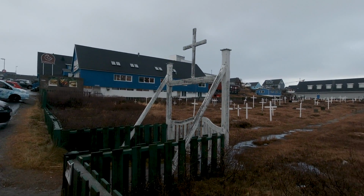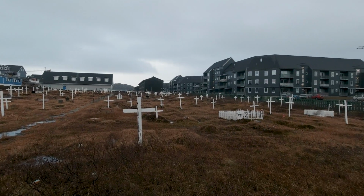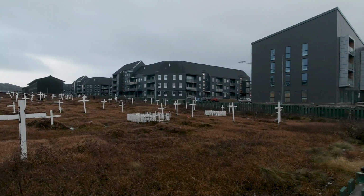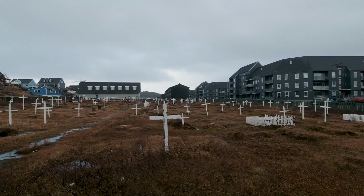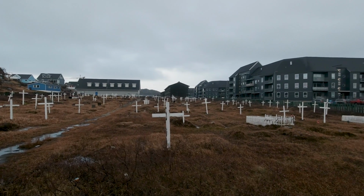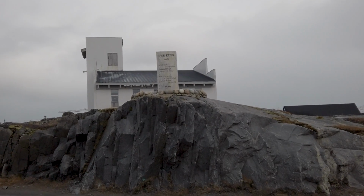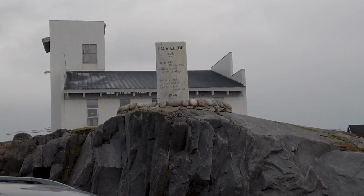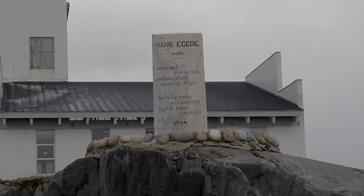I didn't notice this yesterday when I was walking around here, but there is a cemetery right here. It is pretty old with the antique wooden gates and fences. It's quite small though, maybe just a few hundred people are buried here, maybe a bit more. And at the very top of this granite rock, you can see the final resting place of Hans Egede, the Danish missionary who brought Christianity here to Nuuk. So he's buried right there on the very top of that rock.